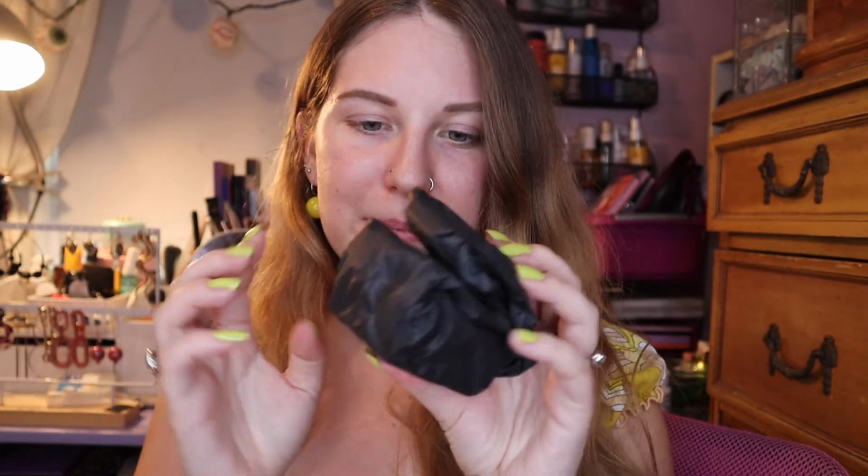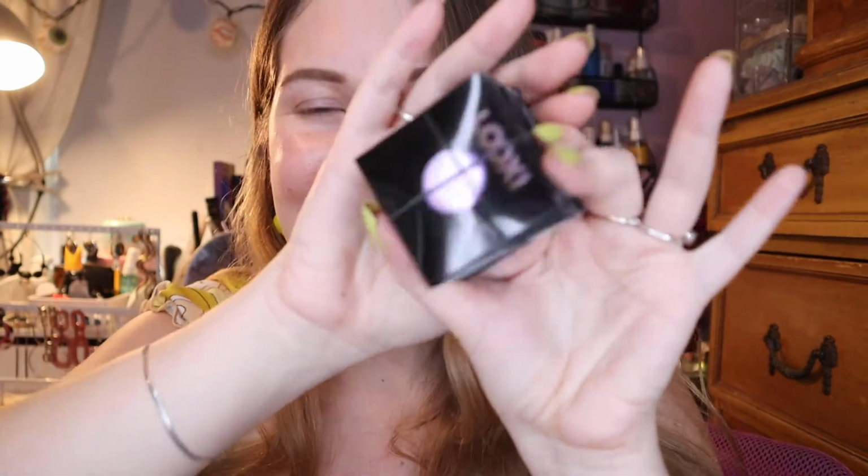hopes for. So inside of that box, we have them wrapped up in tissue paper, and I'm just going to put them into this empty Tarte palette. Ooh, I see sparkles. So then they're in there like this.